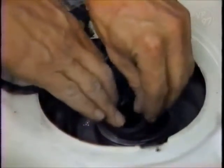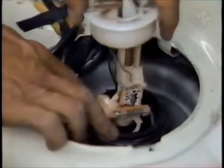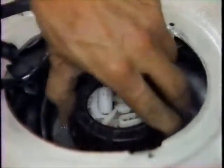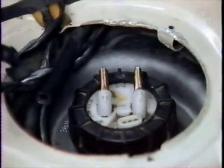During reassembly, be sure that the seal is installed separately and pushed completely into position. Finally, align the arrow on the sending unit with the mark on the tank. This will guarantee that the fuel gauge reads accurately. Tighten the lock ring, reconnect the hoses, start the engine and check for leaks.